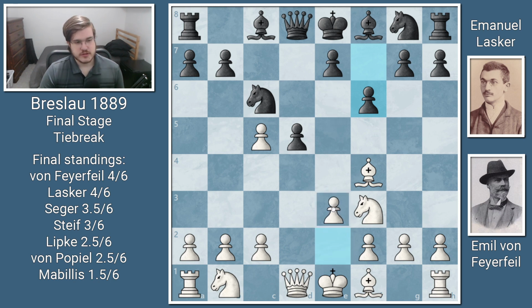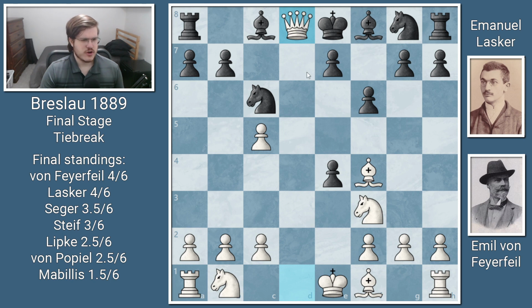Now here Feyerfeil plays the move e3, still following the flagship game, but from an objective standpoint it's incorrect. The best move technically is e4, but one can see how crazy it gets. For example, following d captures on e4, you really have to trade queens here. So after queen captures on d8, there are arguments to be made for both recaptures, but let's say knight captures d8 to keep castling rights.